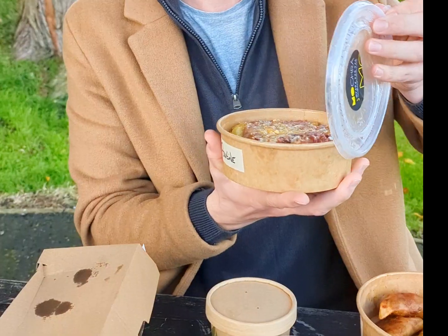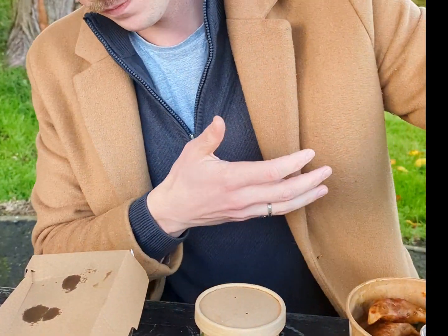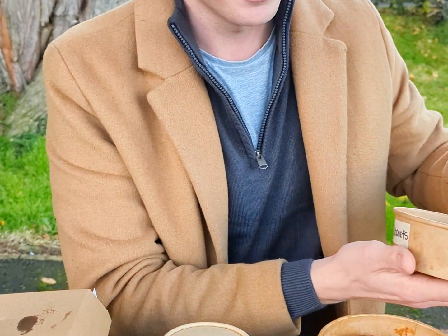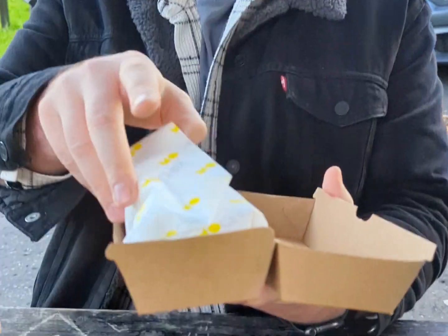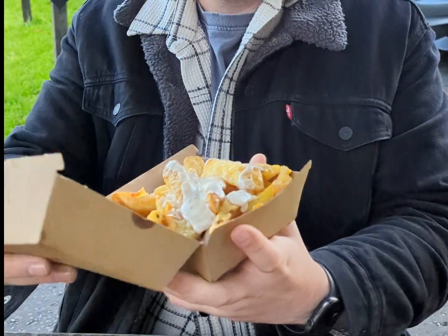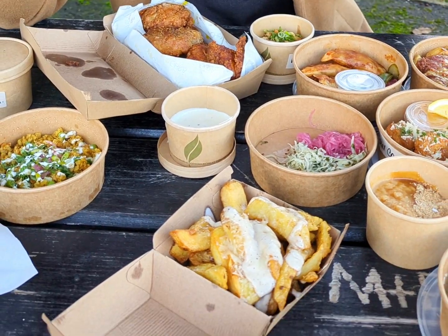Look at that. And the poutine fries, which is essentially a Canadian cheesy gravy chip. Amazing. And a honey mustard dip. And Coley. Coley's like a sustainable fish. Coley croquettes. Those look incredible as well. Brisket dog. Well wrapped. And that is a mouthful. And last but definitely not least, we have delicious looking truffle fries. Look at this absolute feast. I don't even know where to start.